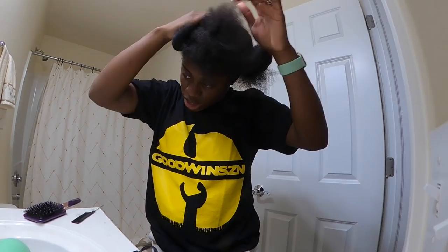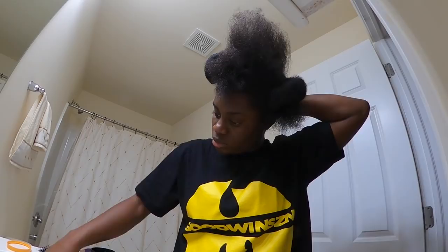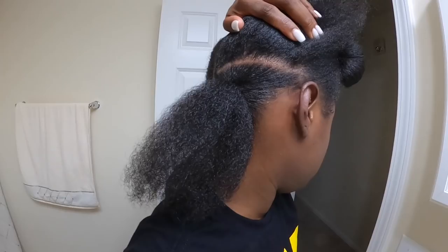I got some jam. Let's see how this. It's supposed to be extra. Oh yeah, it's supposed to be extra hold. Got some jam. Okay, so I jammed it up all the way around, and then I'm going to put a rubber band all the way at the top. Here we go. Then I'll show you guys what I'm doing. Give it a little tight little squeeze. And then here you should be able to see what I'm doing. You see?